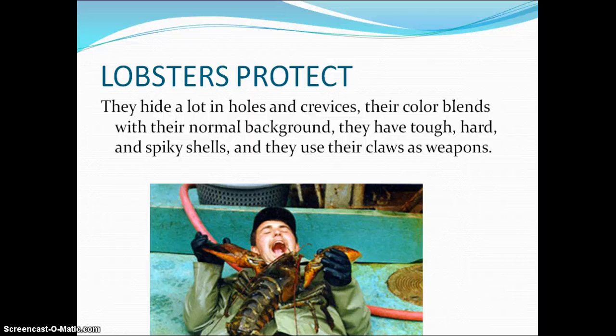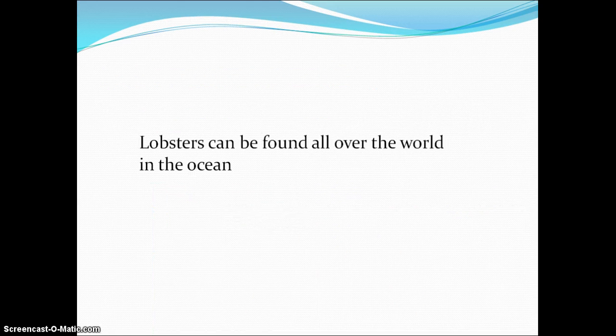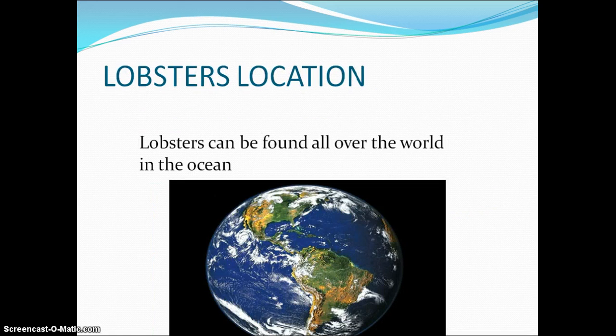Lobsters protect themselves. They hide in holes and crevices. Their color blends with their normal background. They have tough, hard, and spiky shells, and they use their claws as weapons. Lobsters can be found all over the world.